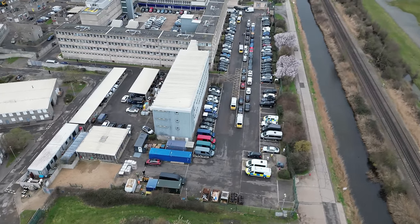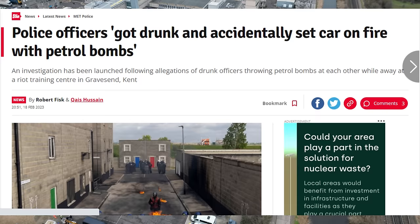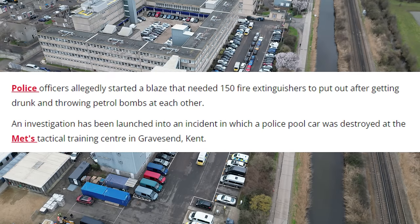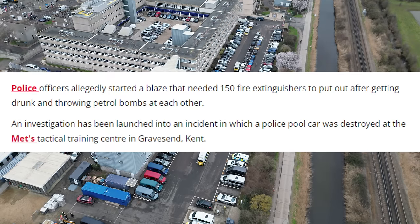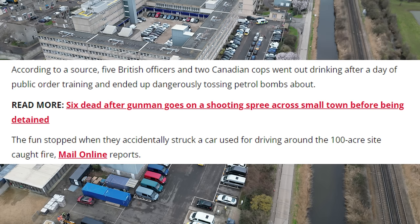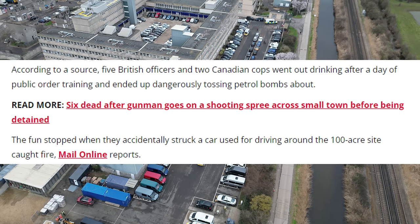But of course, we spoke about that article earlier in the Daily Star. Police officers got drunk and accidentally set car on fire with petrol bombs. An investigation has been launched following allegations of drunk officers throwing petrol bombs at each other while away at a riot training centre here in Gravesend in Kent. Police officers allegedly started a blaze that needed 150 fire extinguishers to put out after getting drunk and throwing petrol bombs at each other. An investigation has been launched into an incident in which a police pool car was destroyed. According to a source, five British officers and two Canadian cops went out drinking after a day of public order training and ended up dangerously tossing petrol bombs about.